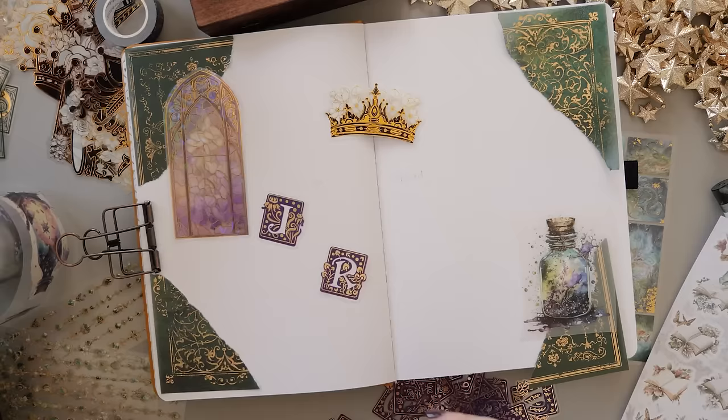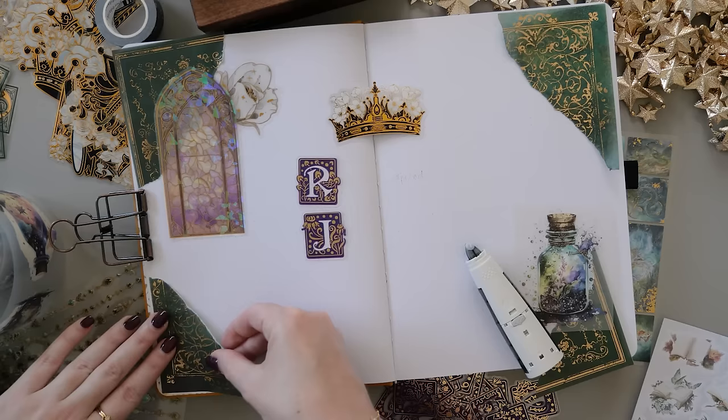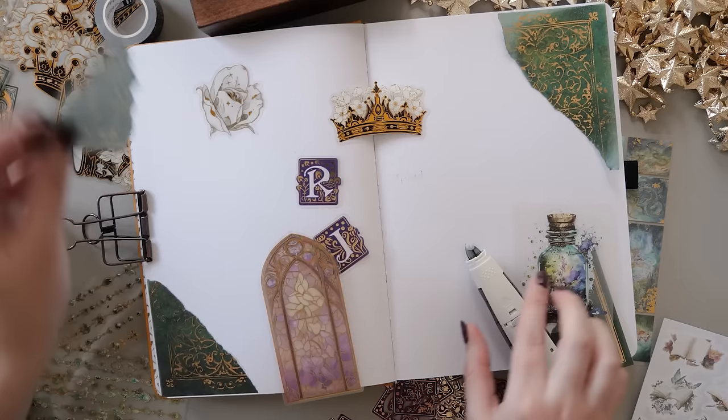2023 was the year that I got back into fantasy, and I think that really showed in a lot of my bullet journal layouts from the past year, so it probably won't come as a surprise that I'm kind of leaning into the fantasy vibes again for my reading journal.